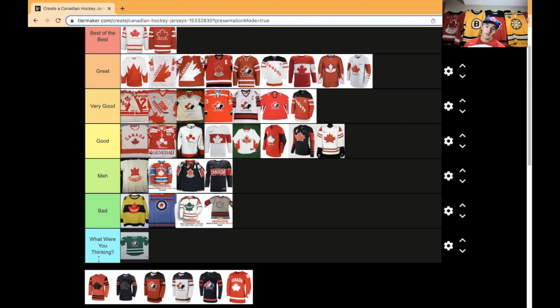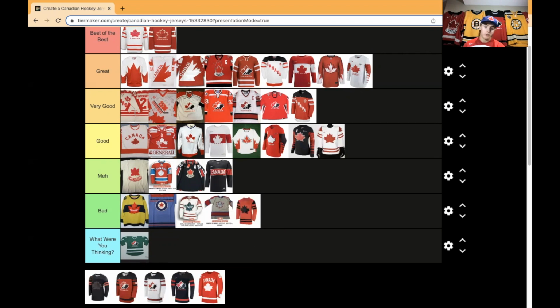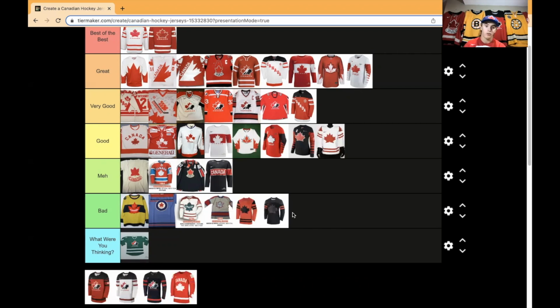And when we look at the other jerseys, what are you doing with black leaves? Black leaves are not really what you're looking for. It's got to be either a white leaf or a red leaf. It's not a black leaf, and it just looks like it's been burned. So for me, the red and the black, bad jerseys. You could argue, what were you thinking? It does not look great.